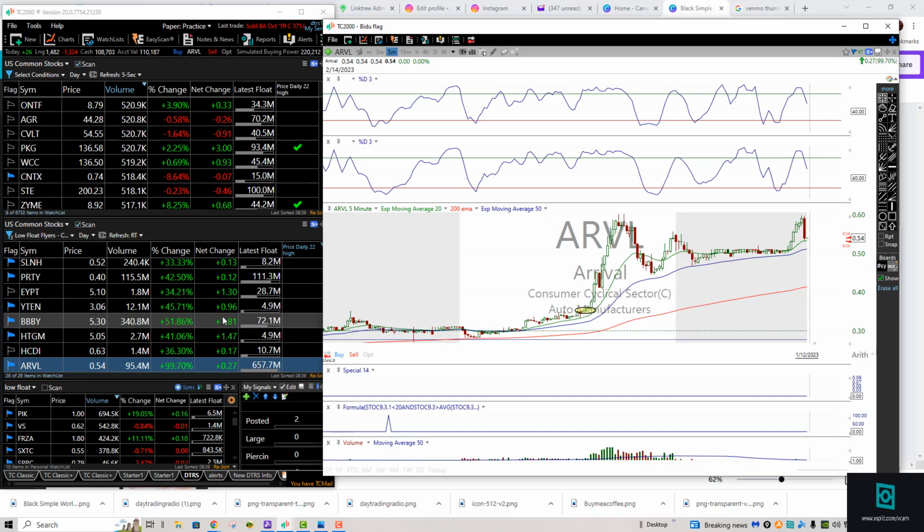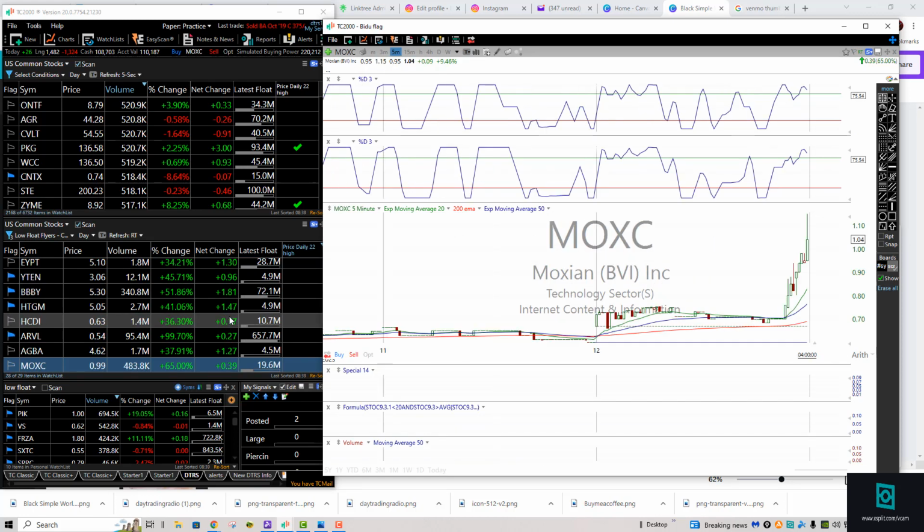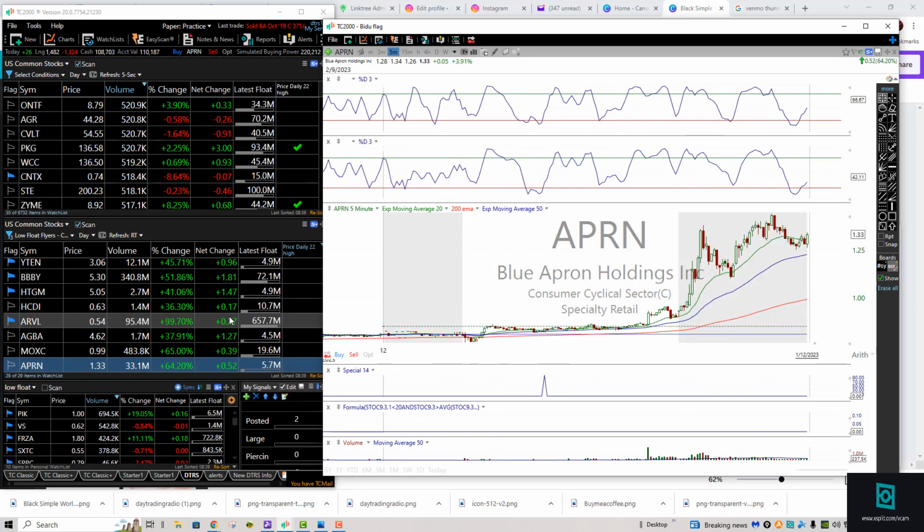I have just a couple more just to point out. I'm not seeing anything that great going into tomorrow. They'll appear. I see Blue Apron has moved after hours. This one is up about 30%. If you look at that $1 mark to the $1.30 mark, it makes sense to see it up 30%. So those are some that you might want to watch for tomorrow.